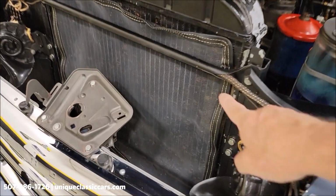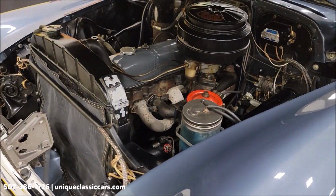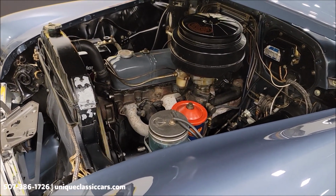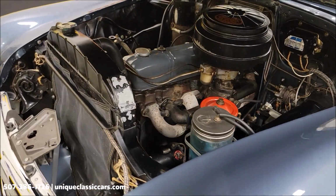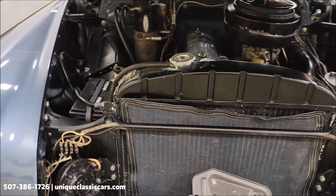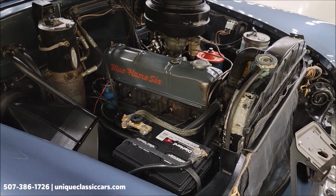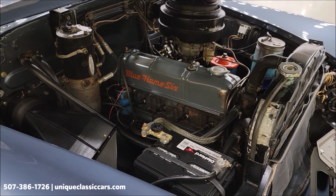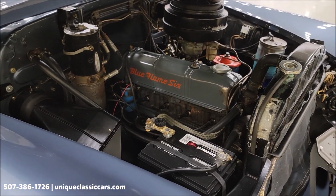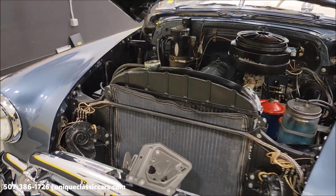Screen in front of the radiator. This is nice. You see that a lot on the older hot rods. Makes it a lot easier to clean those bugs out of there. I always think it's a sign that it tells you the previous owner took care of the car, well taken care of. Little things. But again, very stock looking under here. There is a battery disconnect if you want to store the car at all or turn it off in between drives. Blue Flame 6. Just purring right away underneath the hood.